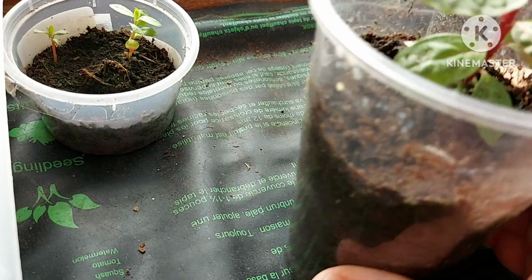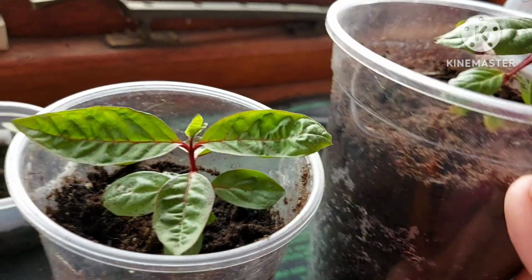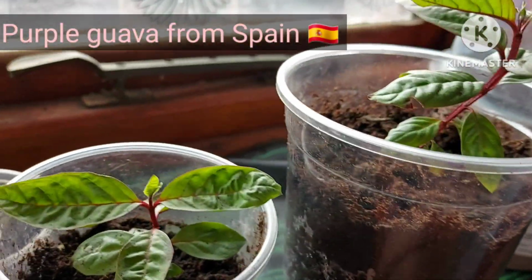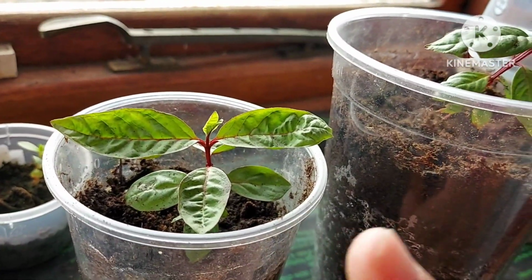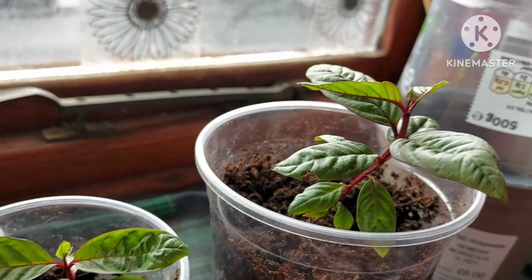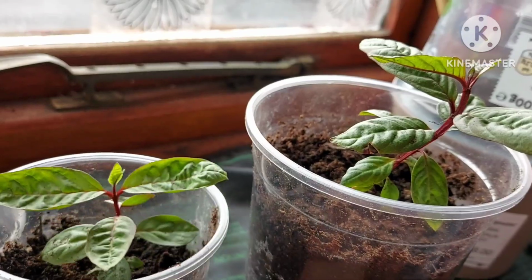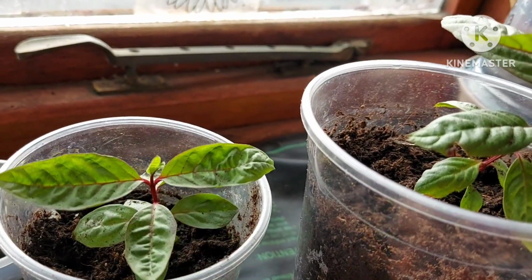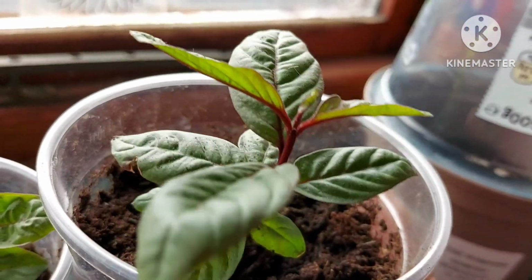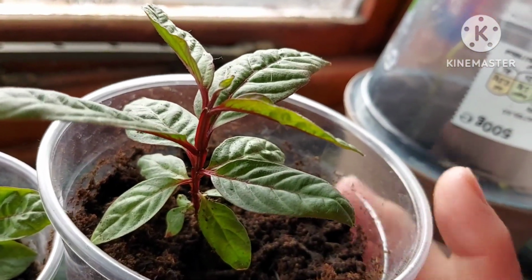Now these are the purple guava from Spain. I've recently repotted this one and that one, and so I've got 4 in total. I've got another downstairs, and I'll be nipping downstairs to show you what's happened to that one. So these are growing very slow. They're not the fastest. Maybe I'm a bit impatient, but they're pretty slow growing.